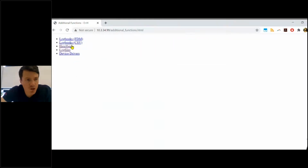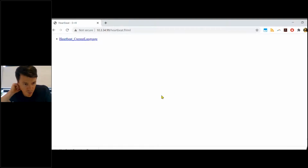Then we'll click on additional functions, go over to heartbeat. Click on that heartbeat. So this will be the latest verification report that you've run. It's going to save it into your downloads or wherever your default drive is. Let's double click on that verification report and see exactly what we've got.